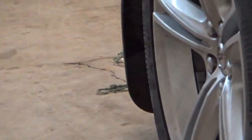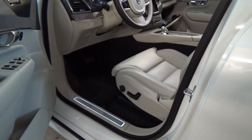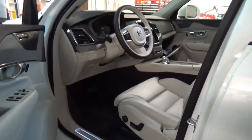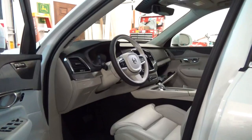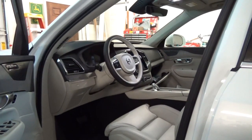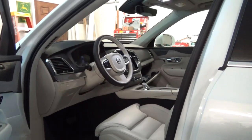So, there's that. I mean, I really did not make any adjustments. Gosh, I like that. When I got in the car, didn't really even have to move the seat, steering wheel, nothing. It was all by coincidence or whatever, just perfect.